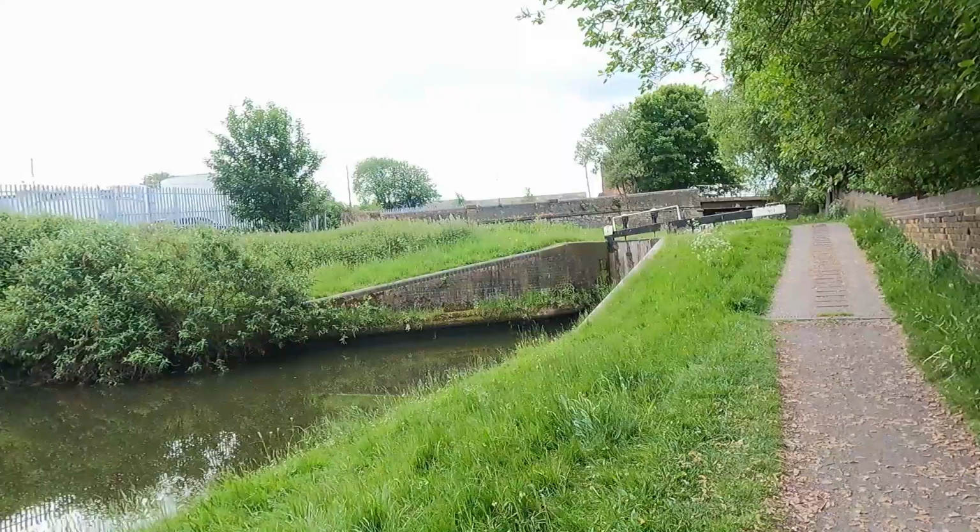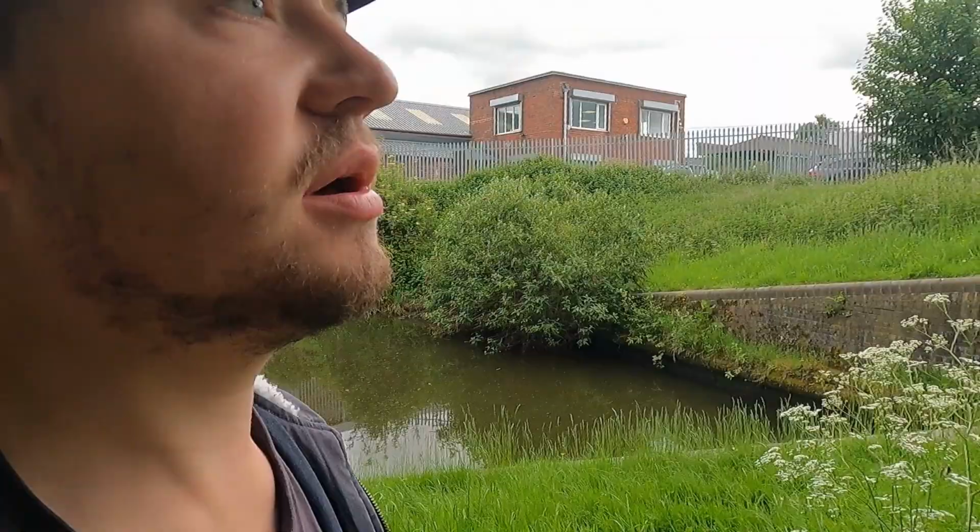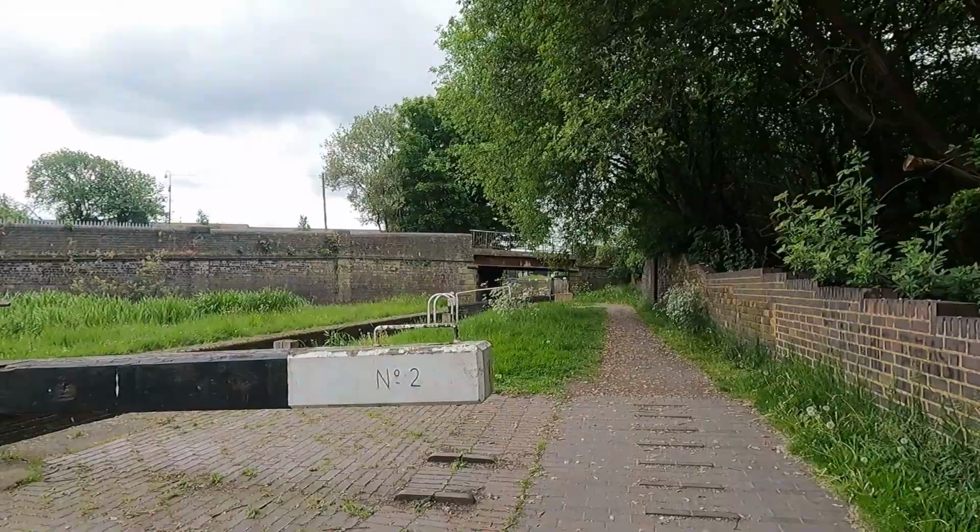Yeah, that's quite interesting actually. I mean, you could walk all that, but I need the right gear on to do it. It'll probably take you over some interesting parts. But we're cut to number two lock, which is actually leading into Ending Street Bridge.